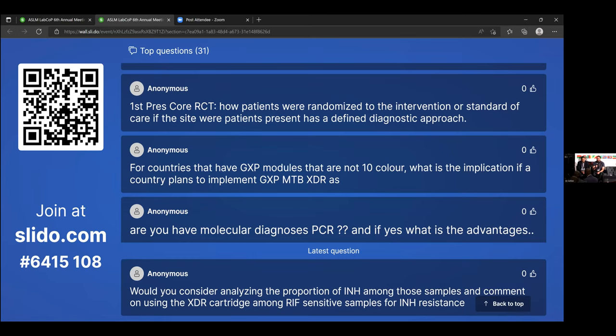In terms of sample collection, I think the collection of samples is in general an issue, as it's quite a biohazardous procedure. A lot of facilities don't have procedure rooms for collection of samples, and healthcare workers and other patients are definitely exposed. I think that's probably a problem globally.